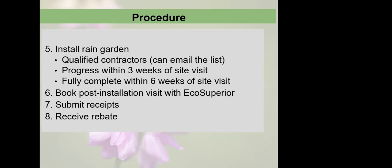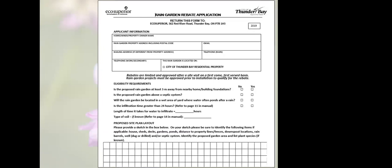So here's the application form that we'll go through quickly here. The first part of the application is pretty straightforward. It's just your name, your basic contact information, the address that you'll be installing the rain garden on, if it happens to be different from the one where you live, and confirming that it is on City of Thunder Bay residential property.